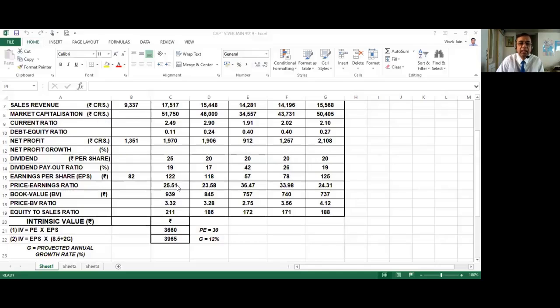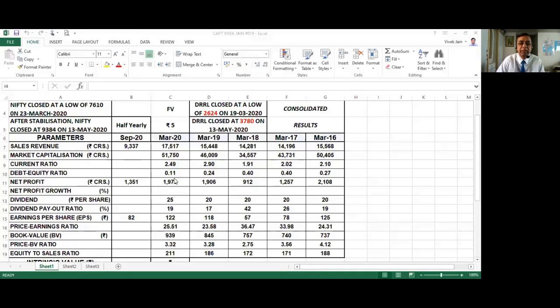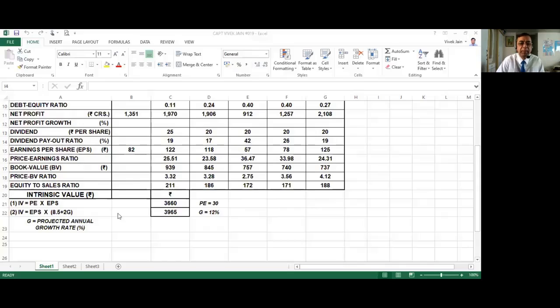Having known and seen and understood these parameters, which you will probably get used to and familiarized with once you keep checking them for various other companies, we come to the intrinsic value. I've chosen two very simple formulas. In my earlier episode on intrinsic value, I had given 3 formulas, but out of that, for simplicity's sake, I have taken 2. The first formula is the most simple one. Intrinsic value is price earning ratio into EPS.